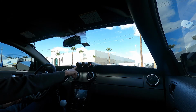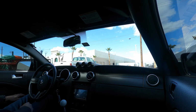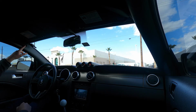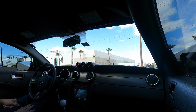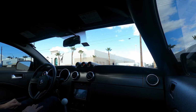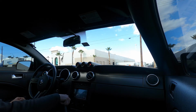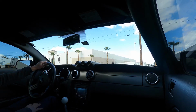All your gauges are on, and these are all new stuff that's just been installed. Water temp, oil pressure, boost, air fuel ratio, those are all on and working. All your windows go up and down. You've got some light tint on the windows. You got a Bluetooth system, microphone, antenna here, traction control, all the normal stuff from the factory. We're gonna go ahead and just take it for a quick spin. That's an aftermarket short throw shifter that you've got in this car.